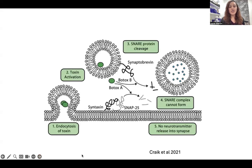This is an image of the synapses of the nerve and how it's actually blocking the nerve itself. So with endocytosis of the toxin, it goes into the nerve and then it separates and becomes activated and prevents the synapses of the acetylcholine to the outside of the nerve so it never gets released.